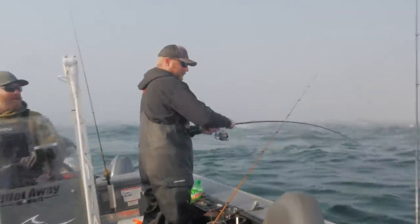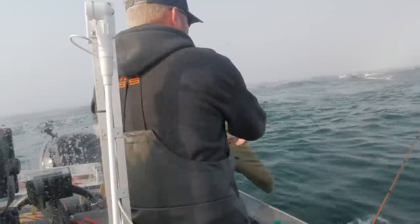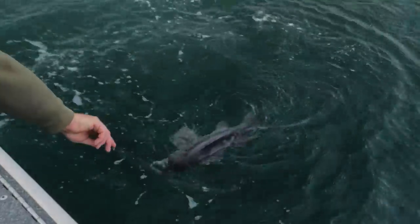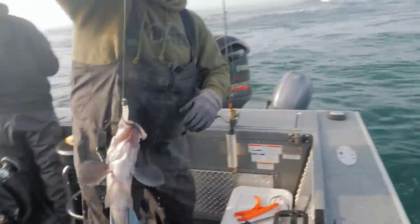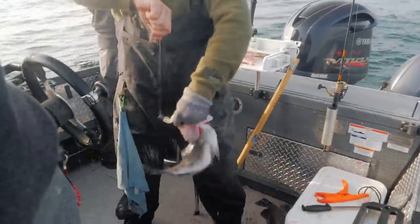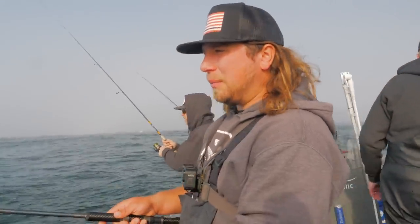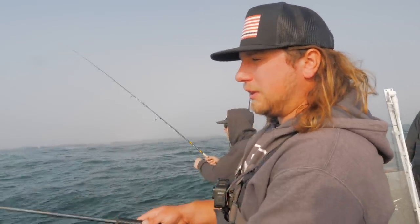Oh, I got a good one. It's barely hooked. 1, 2, 3, go. Barely hooked. That's another good bass. What a big one. I cannot wait. I'm getting hungry already, everybody. Our pots are soaking over there with our butterball turkey in it.